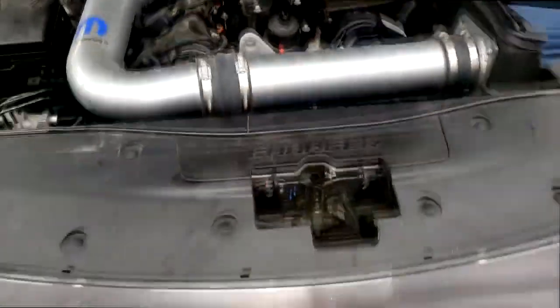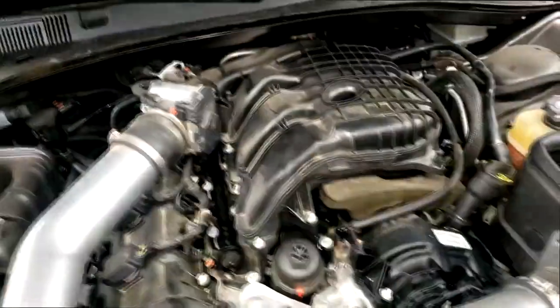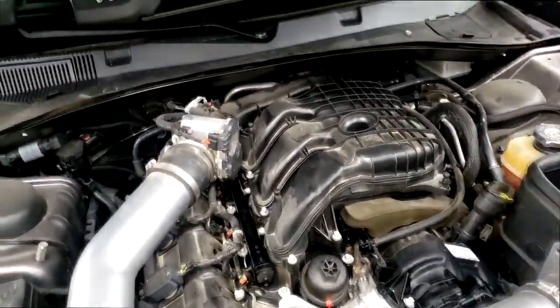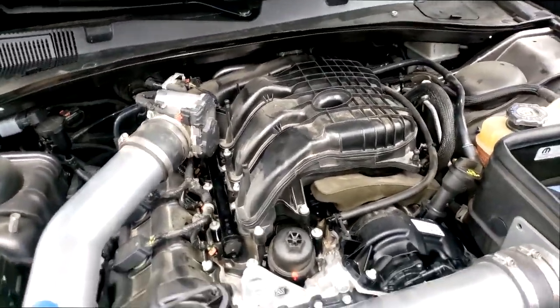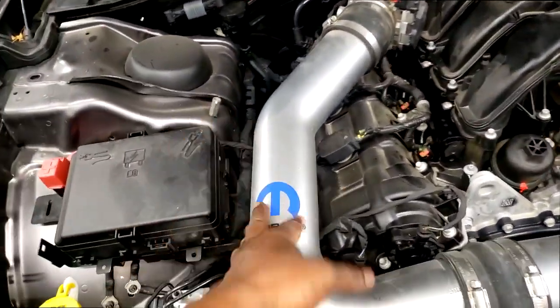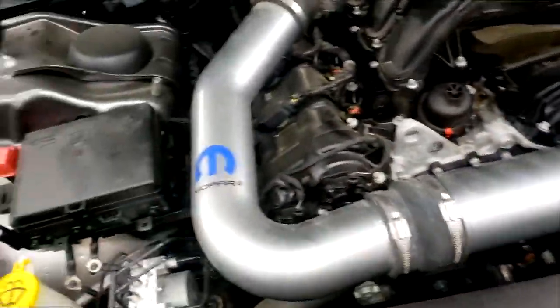By the way, this is a Charger. You can see right here with a Pentastar 3.6. I want to say Gen 2, depending on the year of the car. I don't know what year this is. 2017. This could be considered a Gen 2. Take a look at this. What do y'all see? Cold air intake.